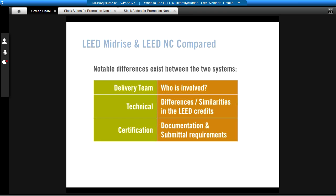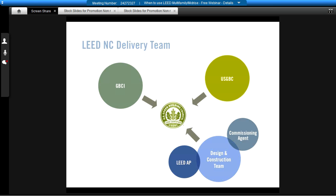So a little bit of comparison about the process for LEED Midrise and new construction. The delivery team, I've kind of talked about this a little bit and given a sort of preview. It's quite different. There are some technical differences that we'll talk about in more detail. I sort of gave you a preview on that as well. And we'll talk about the documentation and submittal requirements, which are significantly different.